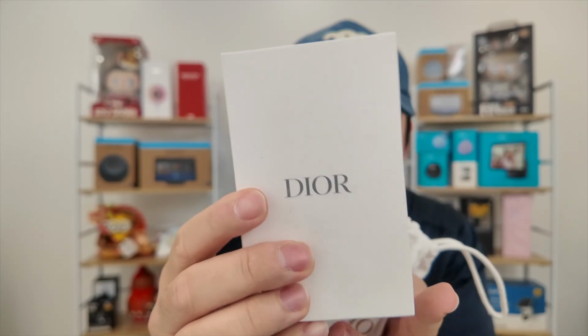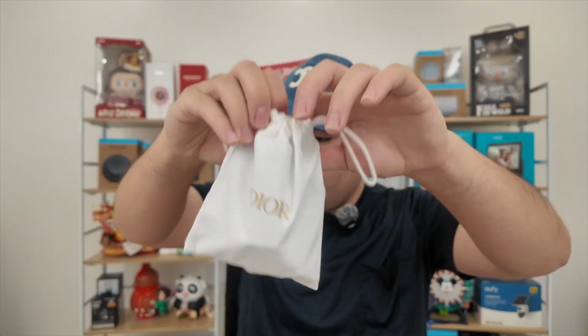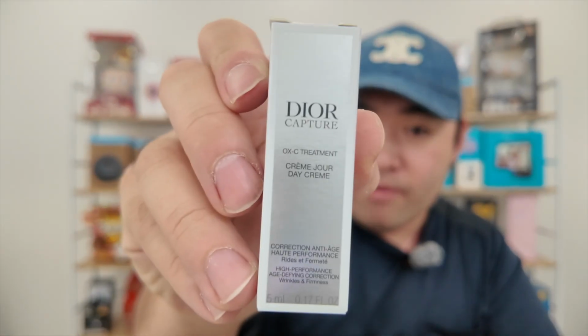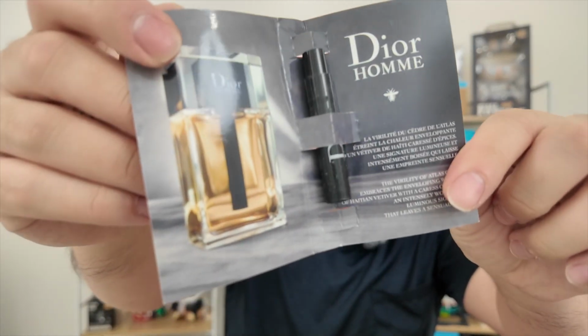And then we got the actual product here. This is what I bought the product for. Then here we have the little samples, and that's everything inside. For samples this time around, we got the little day cream here, if you can see. And once you open it up, here's what the inside looks like. The other stuff we got this time, we got the EDP, the little sample size one. We also got the Dior Homme sample size.